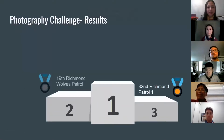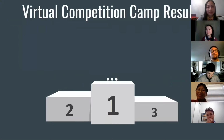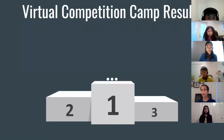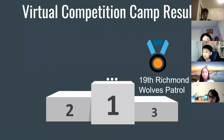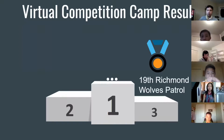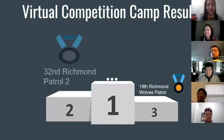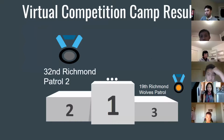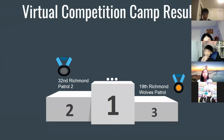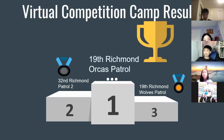So we already went through the photography challenge results. Well done to these patrols. Now, without further ado, we have the final results. In third place, we have 19th Richmond Wolves Patrol. Good job, 19th Richmond. Well done. In second place, we have 32nd Richmond Patrol 2. Woohoo, good job. All right, now in first place, do we have a drum roll? Drum roll for first place goes to 19th Richmond Orcas.